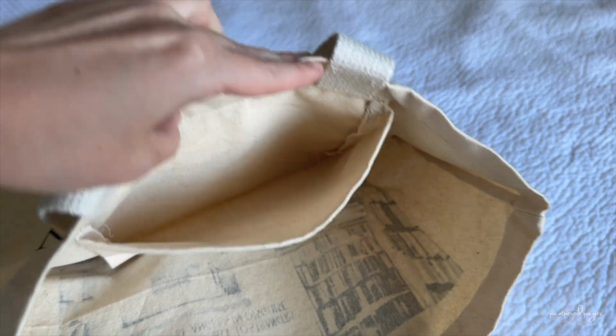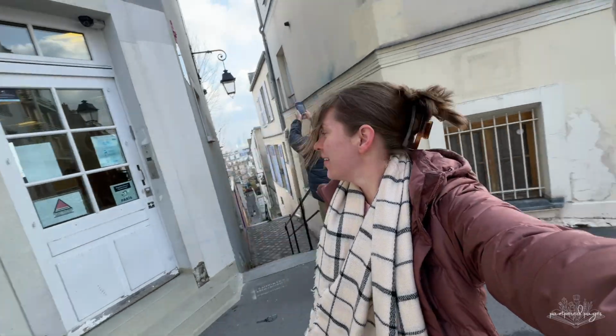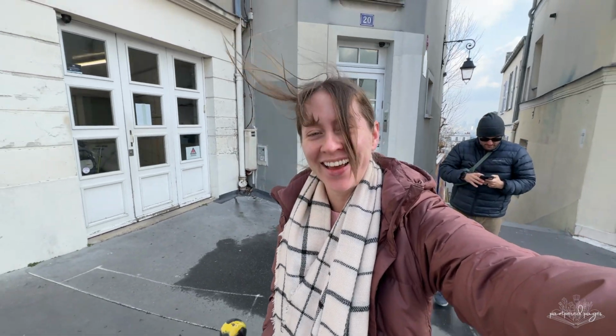I love this tote, and IMO, it's pretty good quality. We have an internal pocket. Always have to mention additional pockets, and it's quite sturdy. I used it for the remainder of our trip, specifically most of the time to carry my French pharmacy and grocery hauls. It also came in handy when I needed to shed my scarf, hat, or gloves. 10 out of 10, have used and will use again and again.